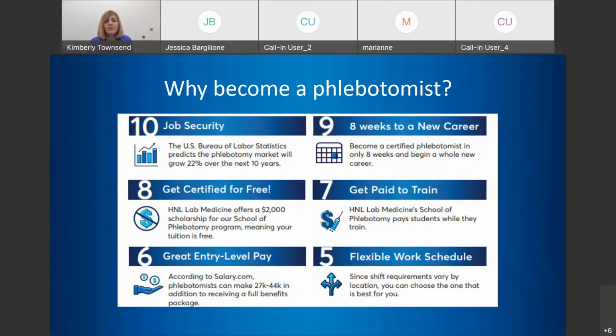Also, it's a very quick career to jump on board with. In 8 weeks, you can become a phlebotomist. You have 2 weeks in class, and then 6 weeks where you go out to one of our patient service centers and practice hands-on with a mentor to learn your skill. Within 8 weeks, you graduate and you're on your way to being a phlebotomist.